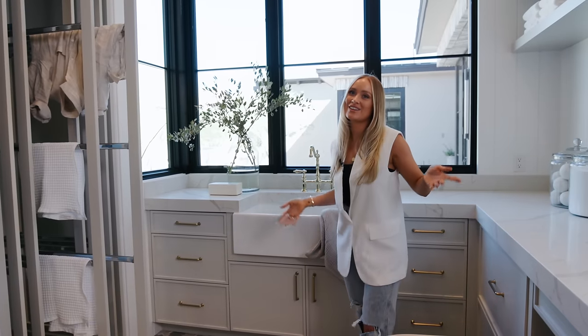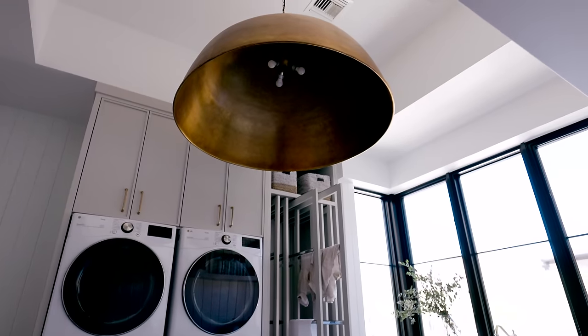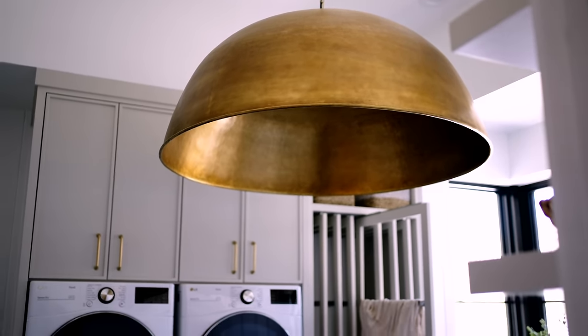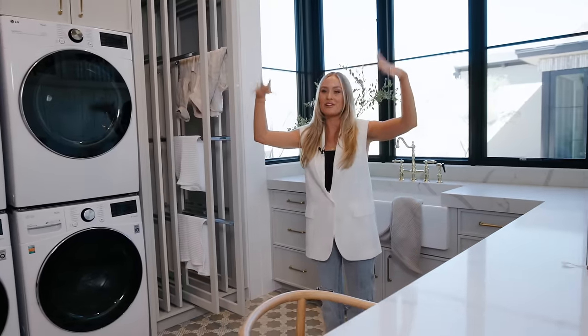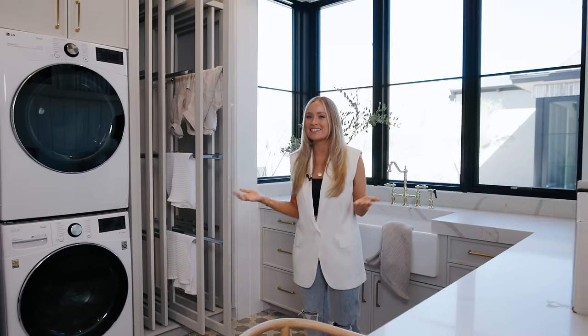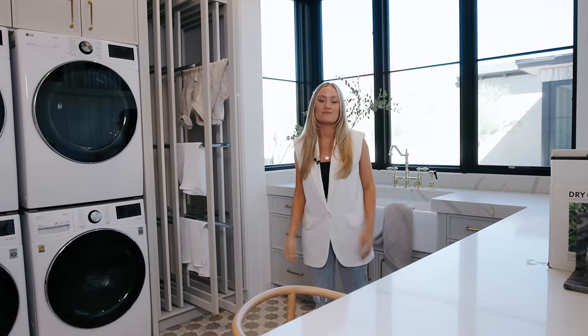And then I think there's something in here that you're all probably staring at. This big, beautiful brass dome light is ginormous, and if I yell, it might allow some echoing. But it really just caps the space. We've got tall ceilings in here, so it really just brings it down and adds an unexpected touch of luxe, and the brass really pops and ties in all the rest of the tones in the room.